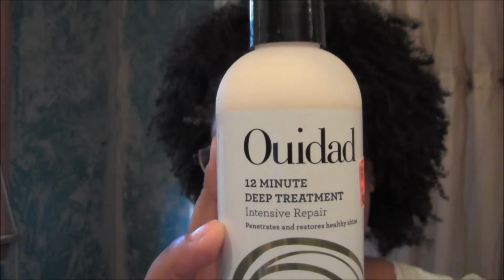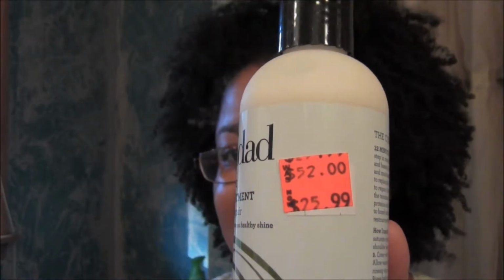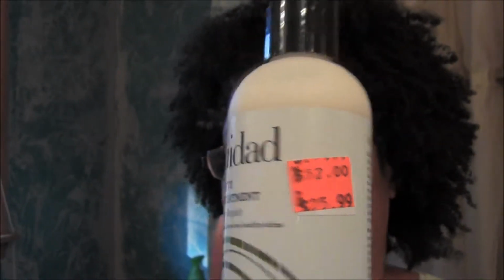Yes. And look how much I paid. I didn't pay that. I paid $12. $12.49, I think it was $12.49 and then a $3.50 coupon. So I think I paid a little over $9. So yeah, I'm very excited. I have deep conditioned with this a few weeks back because I couldn't wait. But today I'm actually going to use it and record it. So I'm really excited about that.